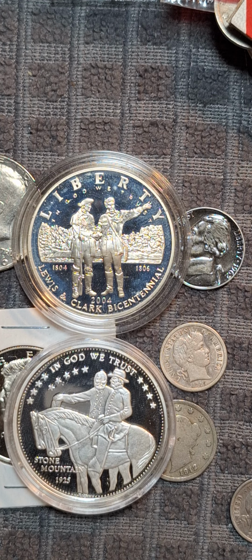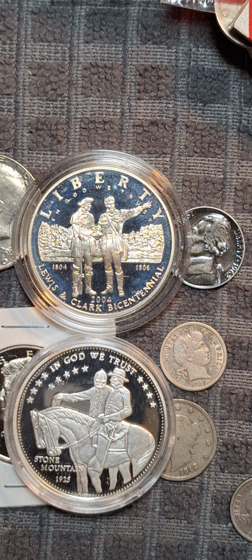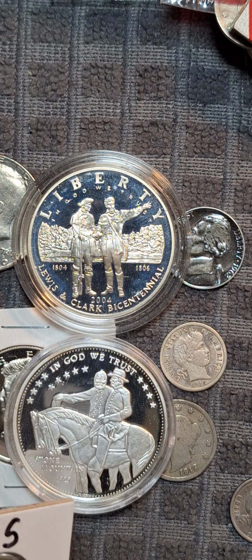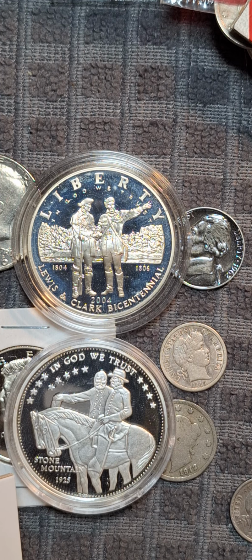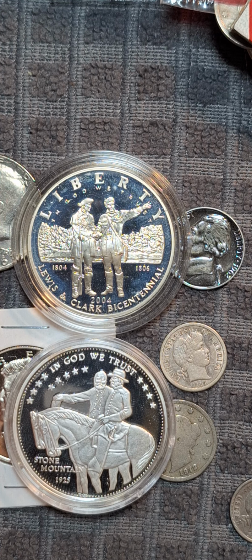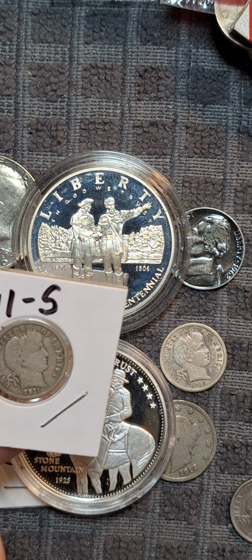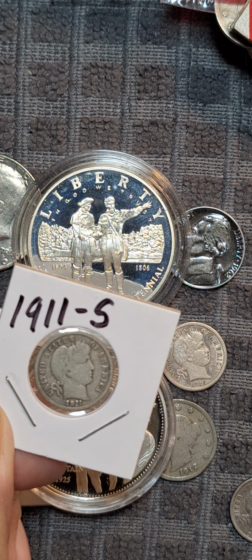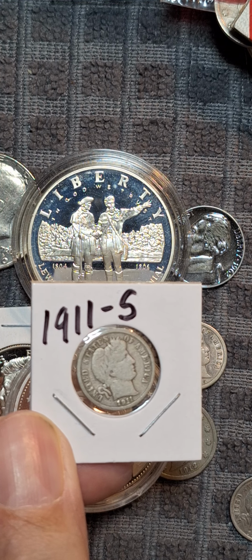It's Ronald Walker. I got these coins from a bank customer who has been selling me coins for about 2 months now. And you can see this is Stone Mountain. And this is Lewis and Clark Bicentennial Commemorative. This is a 1911 S Barber dime. Love it, love it.